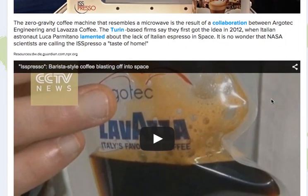The zero-gravity coffee machine that resembles a microwave is the result of a collaboration between Argotech Engineering and Lavazza Coffee. The Turin-based firms say they got the idea in 2012 when Italian astronaut Luca Parmitano lamented about the lack of Italian espresso in space. It is no wonder that NASA scientists are calling the ISS Espresso a taste of home.